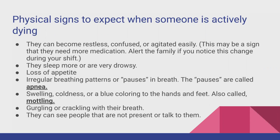Like we talked about before, we always look at our basic needs first. And that could be they need to be changed, they need to be repositioned. Pain is also a basic need, pain control, especially with clients that are actively dying. So if there's something that they need, we just want to make sure that we facilitate letting someone know, making someone aware so that they can be helped.